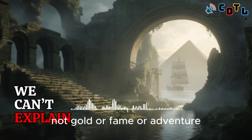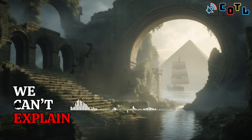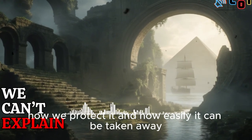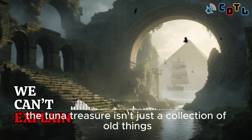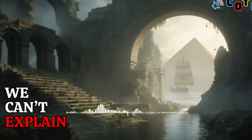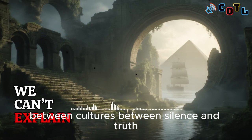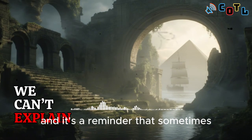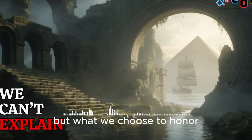Not gold or fame or adventure, but memory, how we hold it, how we protect it, and how easily it can be taken away. The Tunica treasure isn't just a collection of old things. It's a bridge between generations, between cultures, between silence and truth. And it's a reminder that sometimes the real treasure isn't what we dig up, but what we choose to honor.